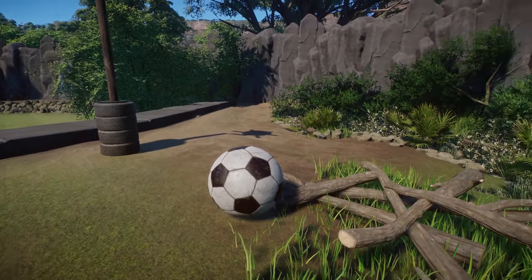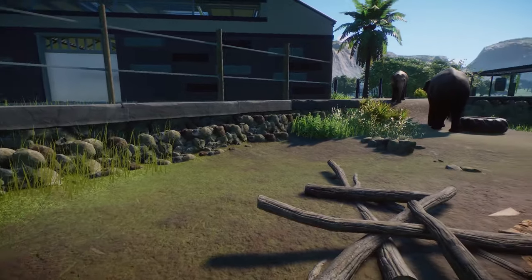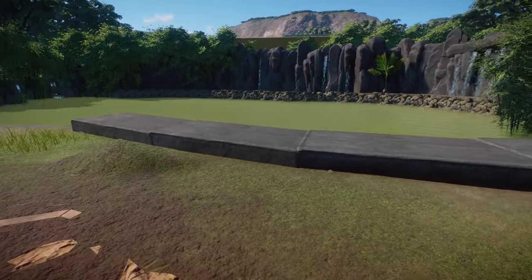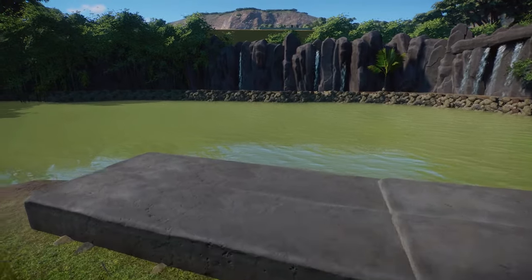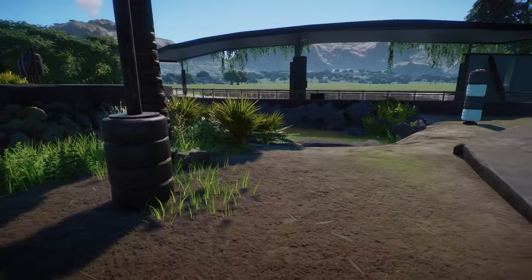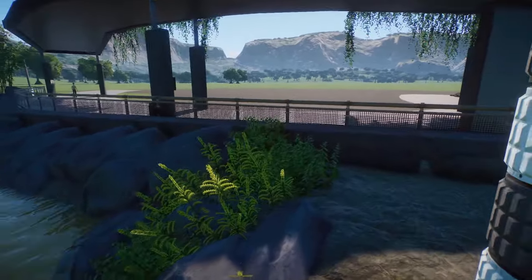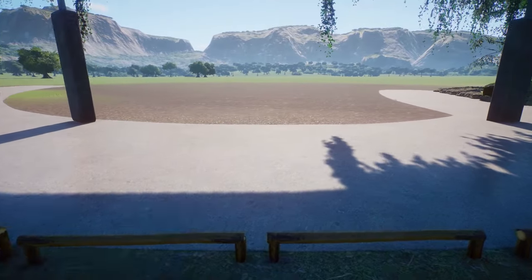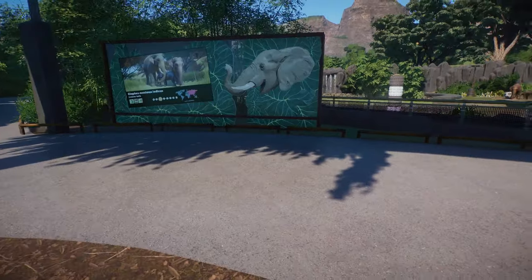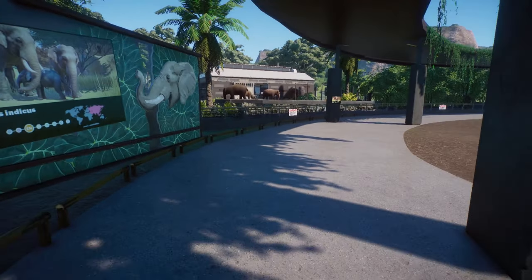We have four baby elephants from the one male that we have in this zoo, and they all seem happy and healthy. And this is a natural lake inside that's been sectioned off. There's this lake here which is parted, and there is a shelter above it so the guests can see. And I made this little custom elephant information board.